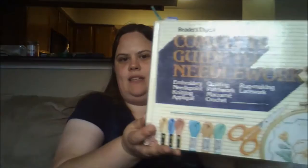So this book is the Reader's Digest Complete Guide to Needlework. I got this, oh, I don't know, I was like 12 or 13 or something. And it's where I learned to knit. It's where I learned to crochet. My mom taught me to cross stitch, but this taught me all of the other embroidery that I know. So it's really nifty. It's got a ton of different things in there.